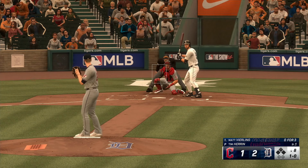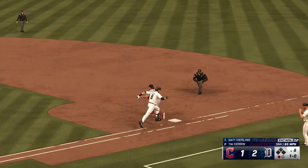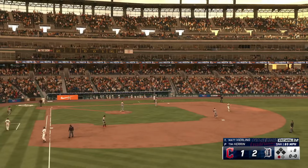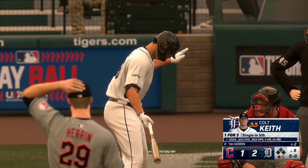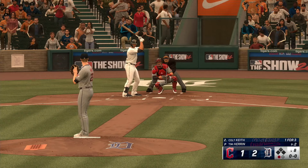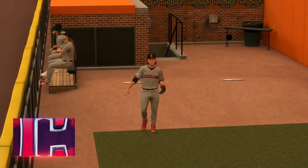And now the lefty, out to short. Whips it across. Leadoff man is out here in the eighth. Now the second baseman, Keith. And up next for Detroit, Colt Keith. One for three.